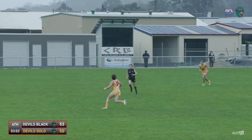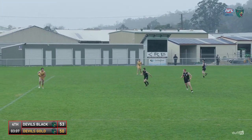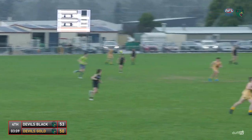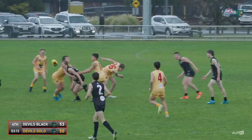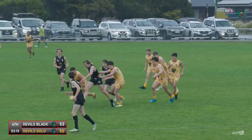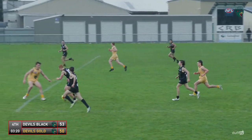Brings the football back to the open side to Aldridge, and he finds his teammate in Husband. Good size is he. Kicks the footy moving forward. It's a bit of a scrubber. Farrow was there. Missed his target. Devil's Blacks are running in numbers.